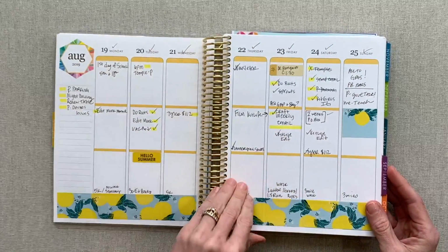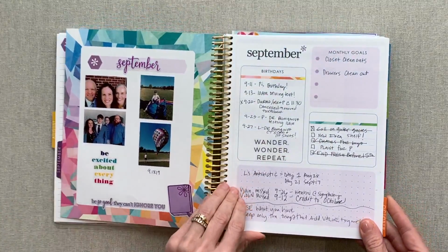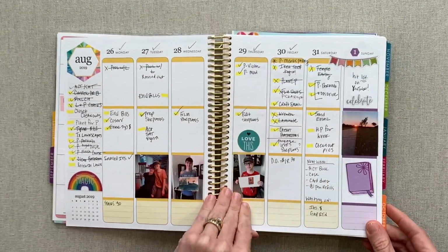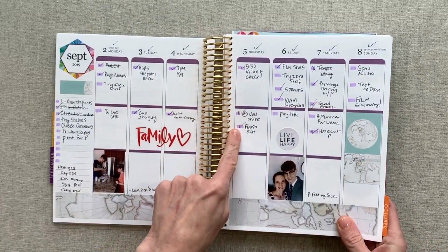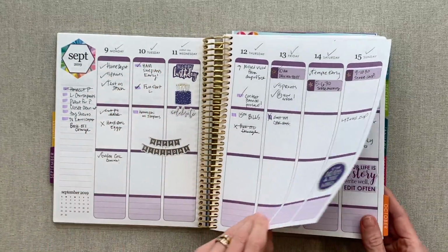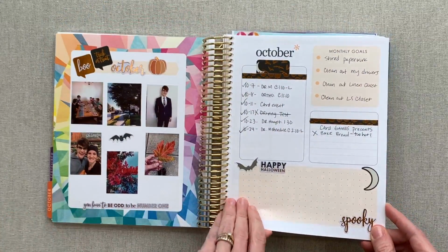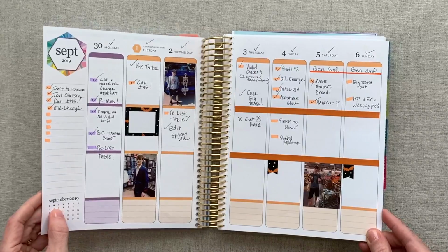Since I am a functional planner and I like to plan ahead, I don't have to worry about where stickers would go because they are already stuck in here and I can write anywhere and everywhere. I've been picking one color of mild liner that matches the monthly Erin Condren color and just using those as a tick off box. So I've been enjoying that. This is my Erin Condren and how I use it. And I love it. I love that adding the pictures, it has kind of become a memory planner.